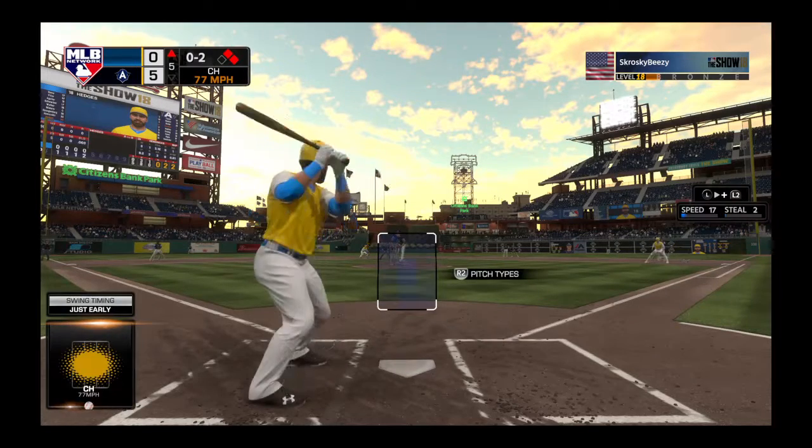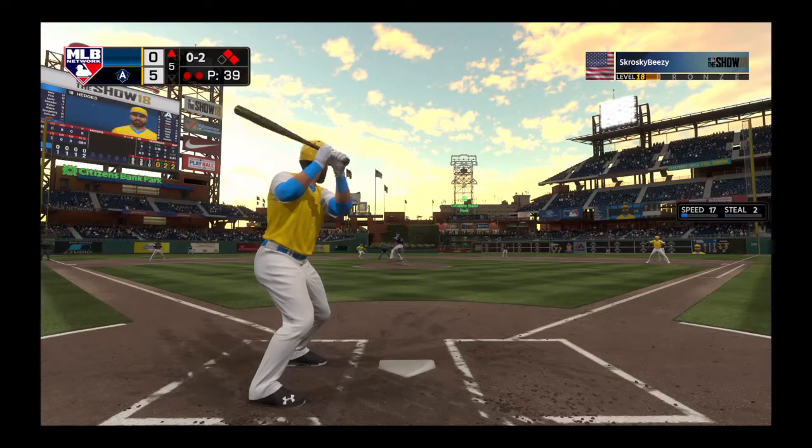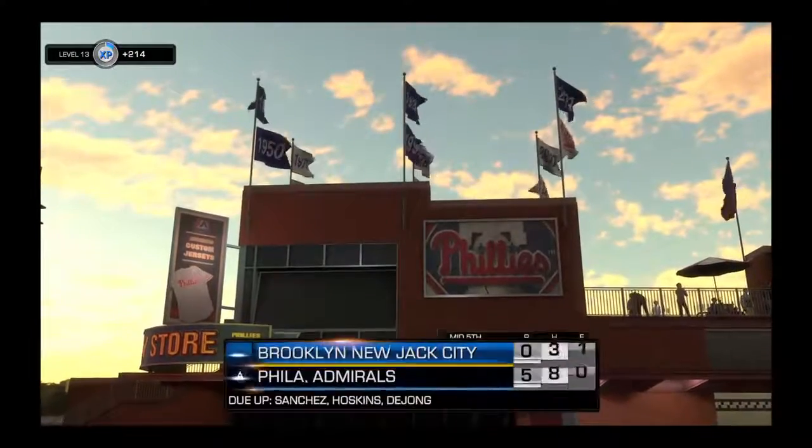Chased the low ball there, and he's quickly down in the count 0-2. Hey, this offense needs to check themselves right now. They have to find a way to get somebody. Got him looking, and that'll do it. The inning is over.